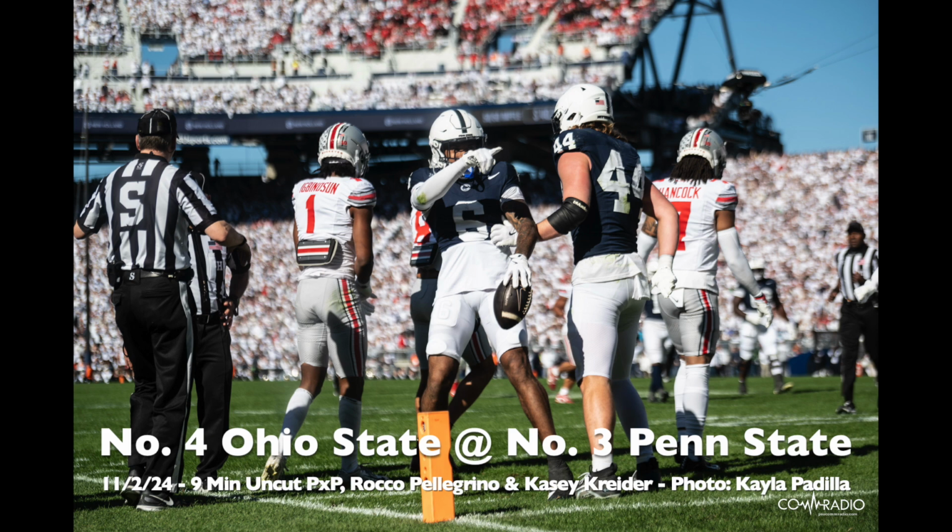Howard in the gun. He takes a low snap and hands it middle to Judkins, who tries the left guard and gets an extra push, still on his feet, and now down to the 22. A nice pickup on 1st down of 8. So Ohio State team starting to get a little bit more running between the tackles.